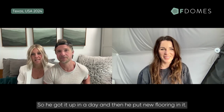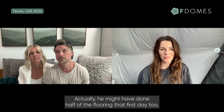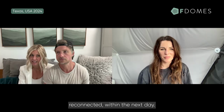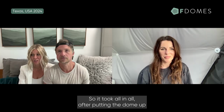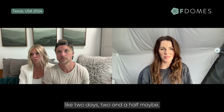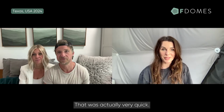So he got it up in a day, and then he put new flooring in it. Actually, he might have done half of the flooring that first day too. But he had the flooring, electrical, and all that reconnected within the next day. So it took, all in all, after putting the dome up and adding the electrical and the plumbing and all that back in, about 2 days, 2.5 maybe. Yeah, it wasn't bad at all, honestly. That was quick. That was actually very quick.